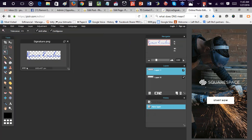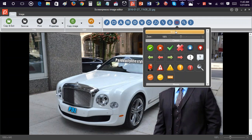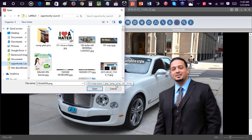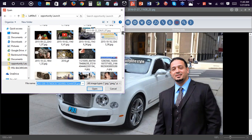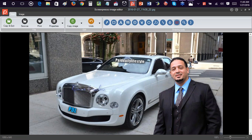We go back to the app, which is, where is it? Here it is. And then I'm going to delete that one. We don't need that. I'm going to browse, and go to Opportunity Launch. And I'm going to search. I'll just type it in here, signature file. There it is, png.png, open, and there it is, the signature without the background.